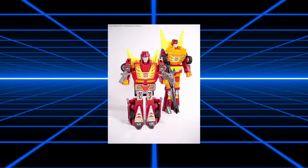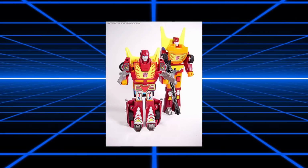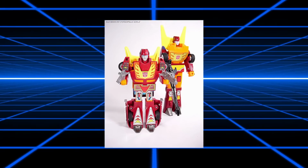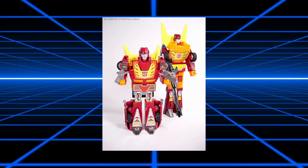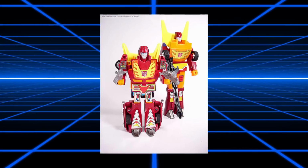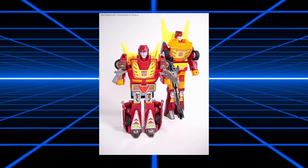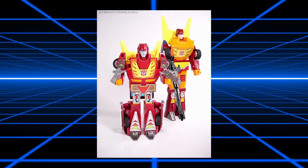Takara's designers were totally unaware that Hot Rod and Rodimus Prime were the same character, let alone that Rodimus Prime was the new Autobot leader. Hasbro had to correct them on this, resulting in Hot Rod being shrunken down to the toy we know today, and the Rodimus Prime toy being increased in size. Reportedly, this disappointed the designers.